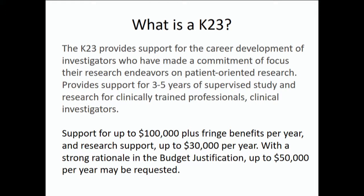Who is going to be your mentor? What are her credentials? Where is she located? How are you going to interact with your mentor? What is your plan? I'm going to get an MPH. I'm going to do classes in statistics. I'm going to meet with this mentor, and I'm also going to do a clinical project. So those are the basic outline of what a K23 is, and it gives you $100,000 plus fringe to support, and then up to $30,000 a year in additional support that you can use to take courses and so forth.